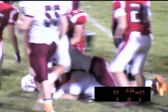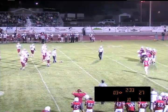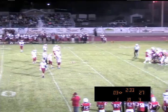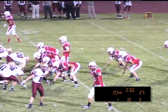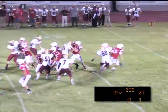Just kind of an odd exchange there, slow, and the Wasps have had a couple of exchanges that haven't looked exactly crisp. That one did not look crisp, a little delayed right there, and just kind of never got into the running back's hands. An alert Rabbit fell on top of it. So a break here for the Rabbits. They needed it as they trail 27-3 with just over 2:30 to go here in the third. They start at their own 42-yard line.